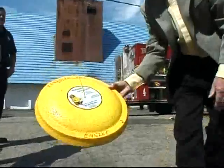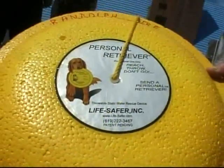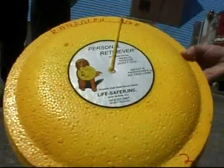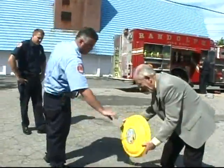Isn't that interesting? They got a little doggy on there who's a lifesaver dog, I guess. And you could throw this 150 feet, you say? Yeah. Wow. Up to 150 feet. Something we practice in the wintertime.